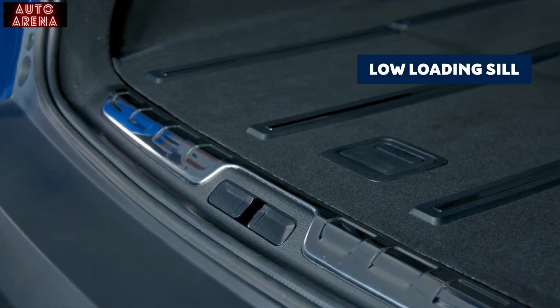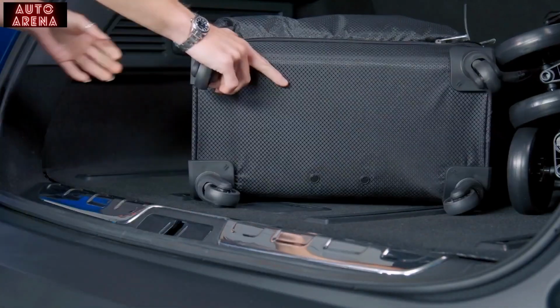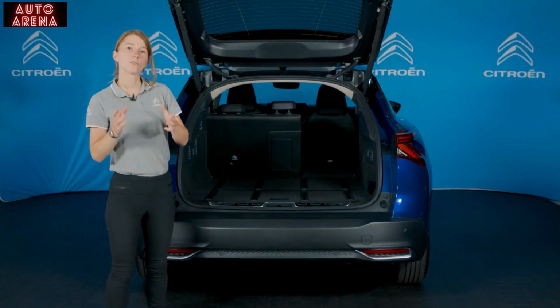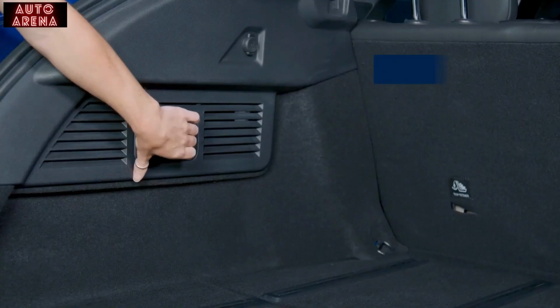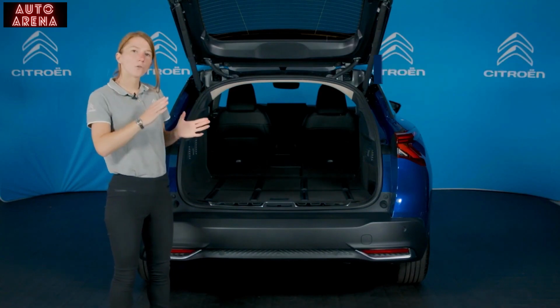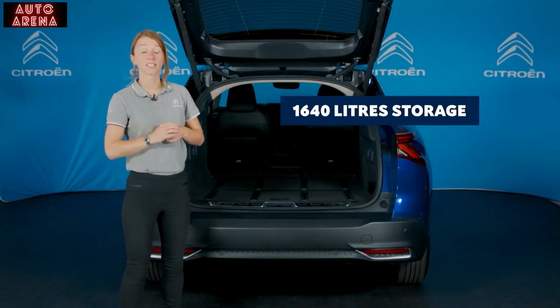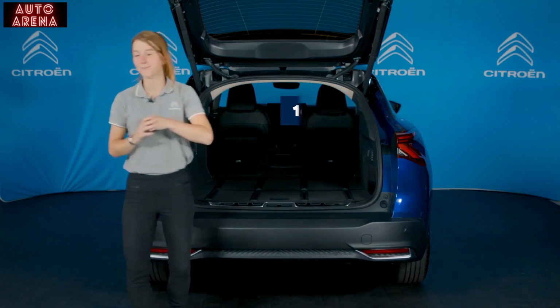There is also a low-loading sill and floor rails, which makes getting items in and out easy. Every model also features these handy magic handles, allowing you to fold the rear seats from the boot area, another detail that's super useful. With the seats flat, the load space extends up to 1,640 litres.